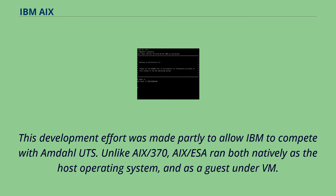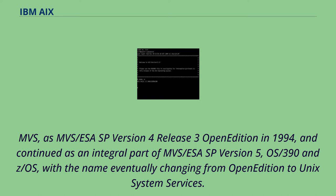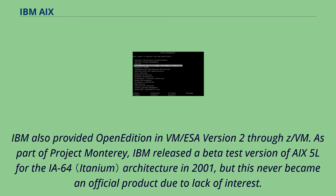Unlike X/370, X/ESA ran both natively as the host operating system, and as a guest under VM. X/ESA, while technically advanced, had little commercial success, partially because Unix functionality was added as an option to the existing mainframe operating system, MVS, as MVS/ESA SP version 4 Release 3 Open Edition in 1994, and continued as an integral part of MVS/ESA SP version 5, OS/390 and Z/OS, with the name eventually changing from Open Edition to Unix System Services. IBM also provided Open Edition in VM/ESA version 2 through Z/VM.